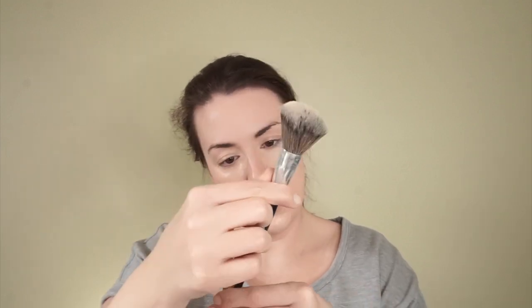So just go on the back of my hand. And mix a little bit of this one in. Might have just used a little bit too much of that. And it seems a little bit yellow. I'm gonna put a little bit of the peach in. I'm really hard to match because of my undertone. I have an olive undertone. And I'm gonna go over with this Sephora airbrush brush that I have.